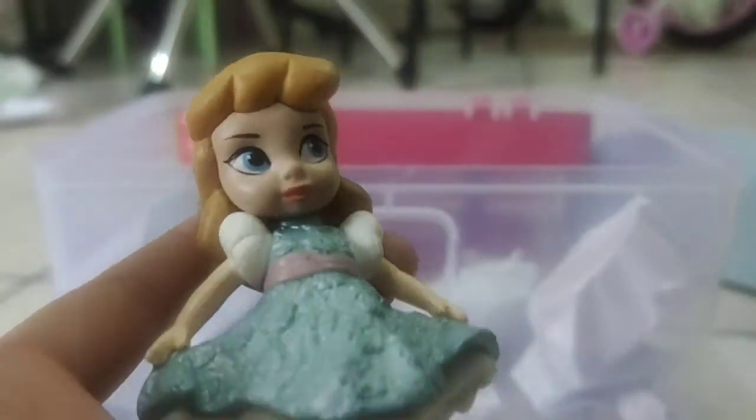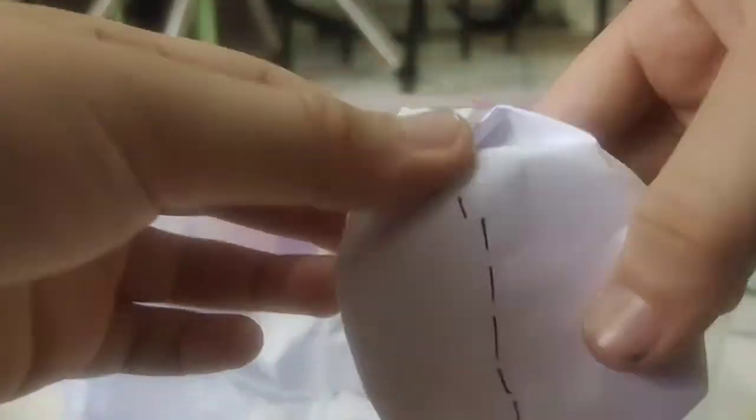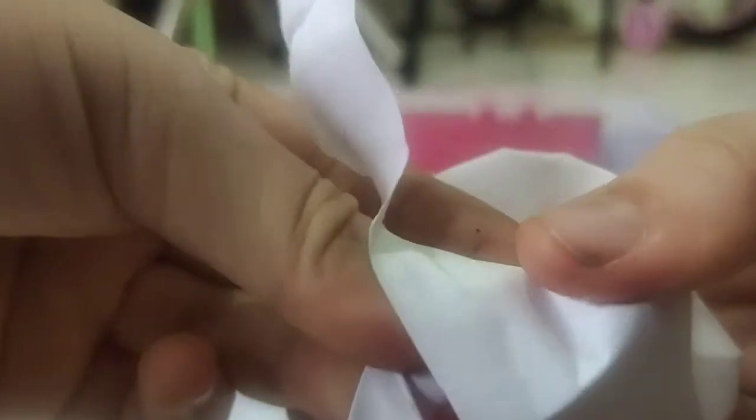We get Ella. Yay. She's a rare too. Oh, sorry, Ella. Alright, I love her blue dress and her blue glass shoes. Even she has a blue bow and her nice yellow blonde hair. Alright, so let's open this one for the next one. We'll follow the zipper. Open it. Alright, we can see it. Let's follow the zipper to open it.